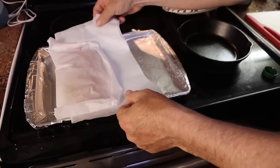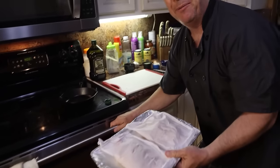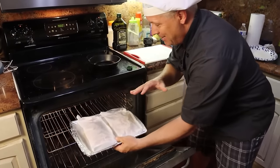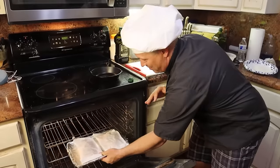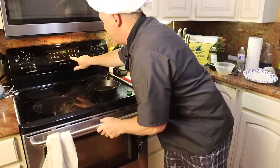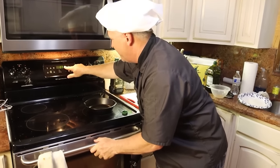All right, now we're gonna put that on our baking sheet. Let's do that one more time. All right, guys, now we're gonna put this in the oven. It's gonna be like 10 or 12 minutes, nice. This is gonna cook, and it's gonna steam it in there, and it's gonna hold all the juices in. It's gonna be insane. Get that right in there. I'm gonna put this on for 10 minutes, because you know what, I like to undercook fish.